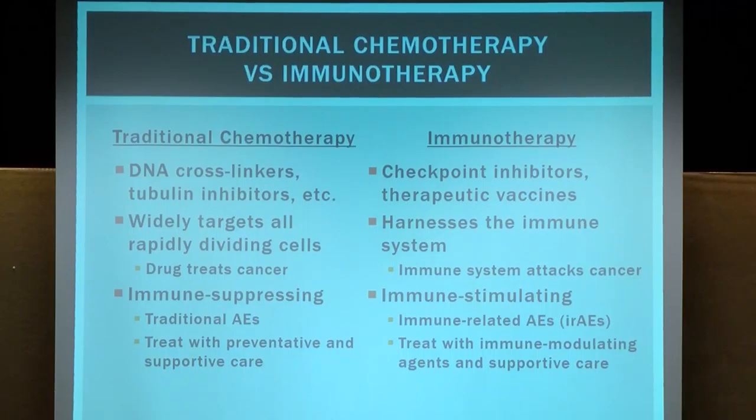Your traditional chemotherapy has your immune suppressing side effects, such as myelosuppression and mucositis, that sort of thing. And your immunotherapy has your immune stimulating effects. So you're looking more at autoimmune side effects.